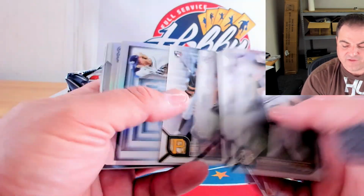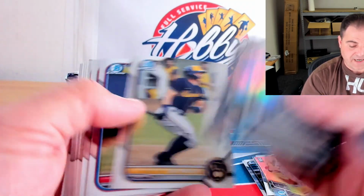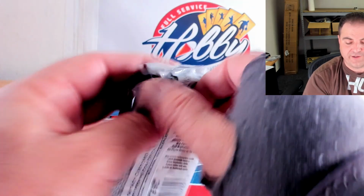I'm hoping the kid for the Angels, Caden Dana, can keep getting better. He had a few moments in spring training where he looked really, really good.